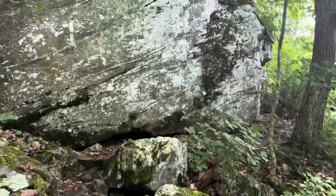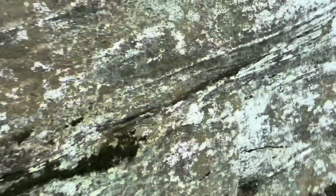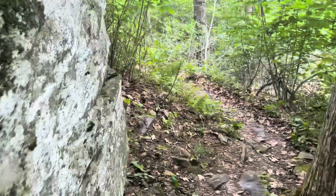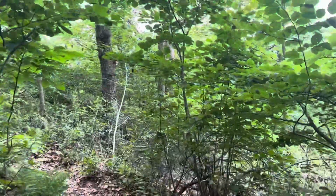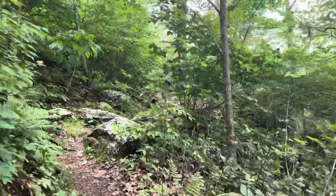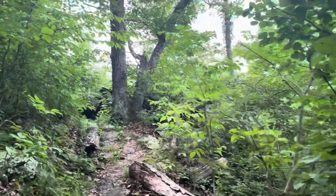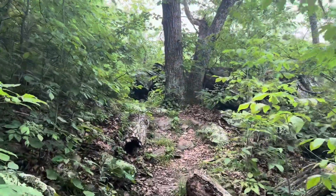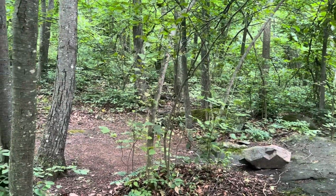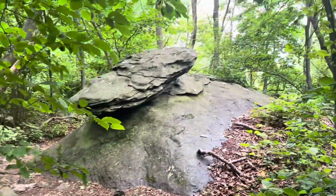Well, looks like the trail's going right up close and personal with this big rock. Let's see if I can get through here. Oh yeah, it's not as narrow as it looked. It is getting a little bit rockier towards this southern end, but still not as bad as previous days. So that's welcome. Little tiny tent site here, 3 miles out from Rockfish Gap. Right by some interesting rock formations.